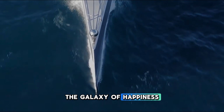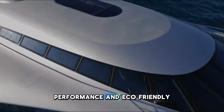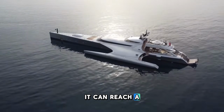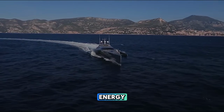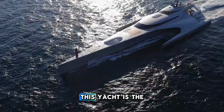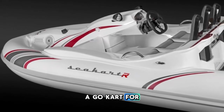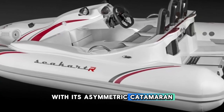Galaxy of Happiness. The Galaxy of Happiness is a luxury trimaran that offers both high-speed performance and eco-friendly cruising. Powered by two 2,600 horsepower diesel engines, it can reach a top speed of 30 knots while consuming 40% less energy than traditional yachts. With its spacious interior and jacuzzi on deck, this yacht is the epitome of opulence and sustainability.